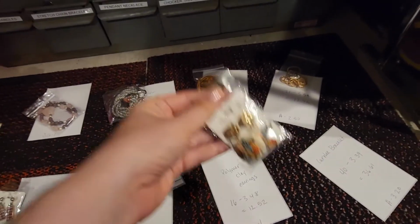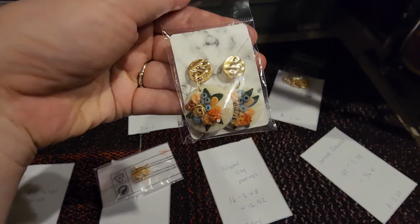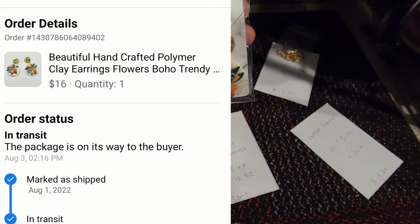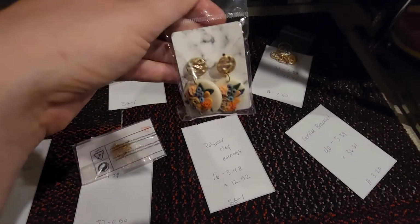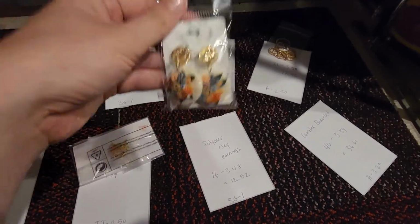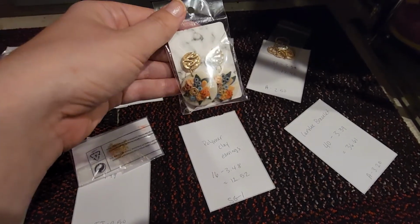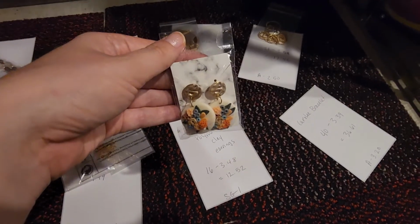Next, these polymer clay earrings. These came out of a Shop Goodwill lot. These sold for $16 on Facebook Marketplace. Facebook Marketplace is so slow. So many scams. I don't know if it's even really worth my time. Thankfully, I have Vendoo, which is a cross-posting app where I don't have to put a lot of time into cross-posting. But I get like one sale a week on Facebook Marketplace.